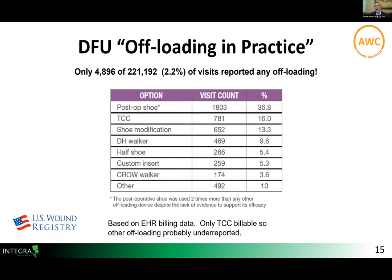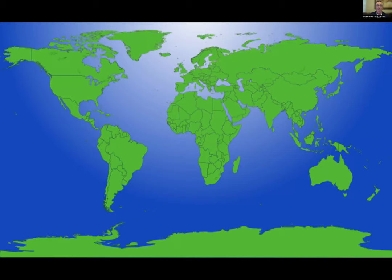In fact, of those almost 250,000 visits, less than 5,000 had offloading, and a third of them were offloading with post-op shoes. And post-op shoes have never had an article in the history of diabetic foot care showing they were optimal for healing. So really, this is a sobering study. And it really got a lot of people's attention here in the United States, especially folks like Healogix, who are in charge of 850 clinics. They are realizing that offloading and pressure relief certainly is a component that makes the difference between healing and non-healing.